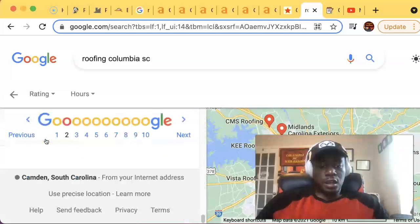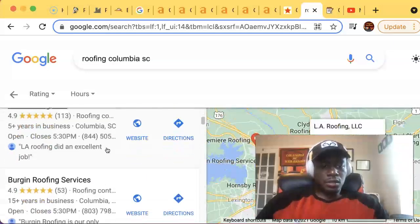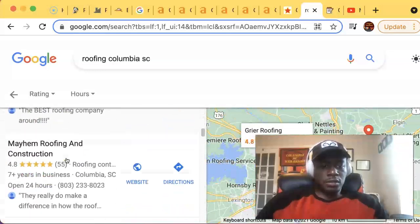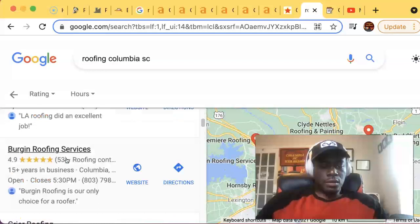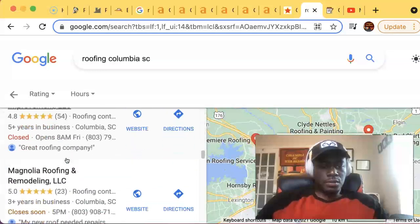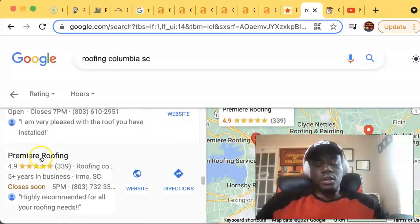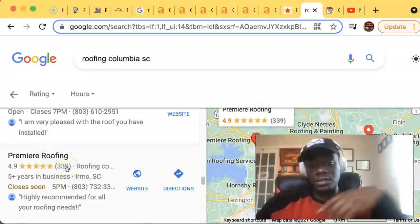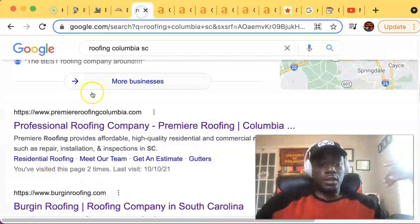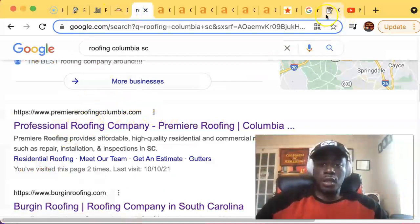And then let's look at our top 2 competitors. Yep, here's Bergen. Oh, Premier's not up here. Maybe I can try to search. Yeah, Premier's not up here. Premier, where are you? Oh, so they're not so high in the map pack as well, but they're still getting a ton of searches from this organic ranking up here being number 1, just not in the map pack.